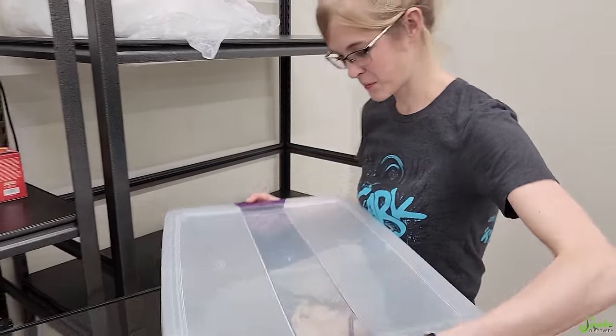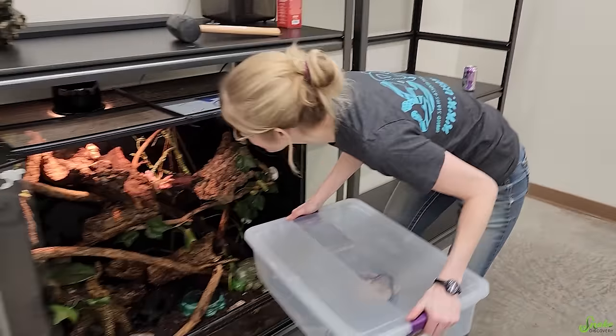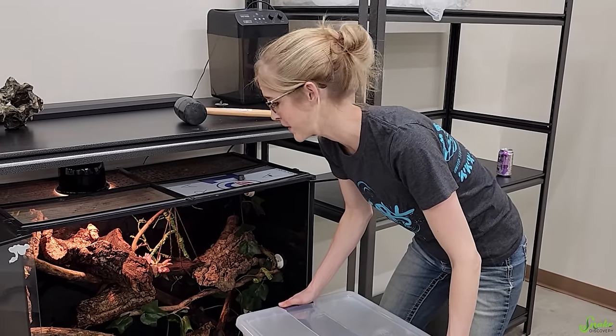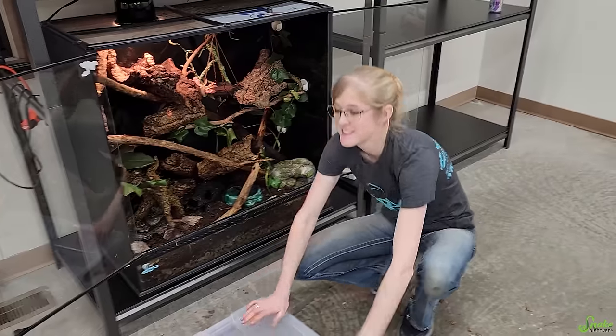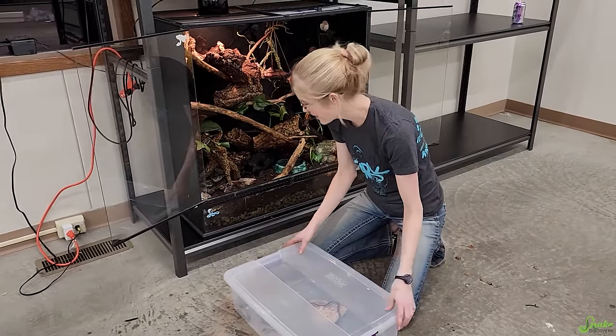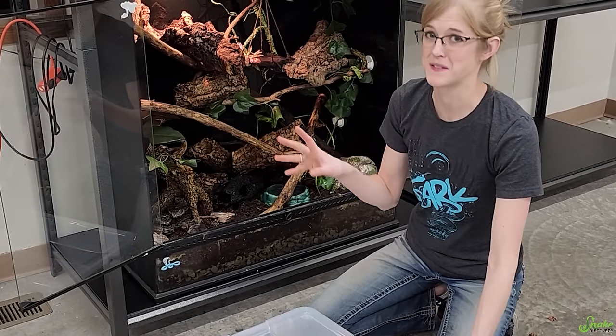All right, guys. Let's put you back in your enclosure where there may or may not be another baby or two. Now I think we have them all. Well, I thought I did, but now I don't know. I mean, 10 is a good number, but 9 was also a good number. 10 is a nice, well-rounded number. So unless we see more, we're going to assume we just have 10 babies.